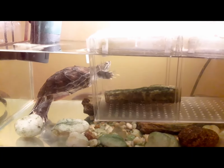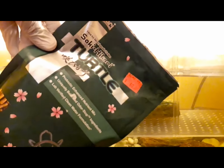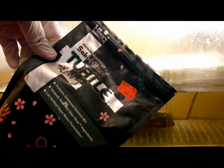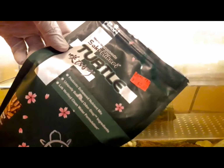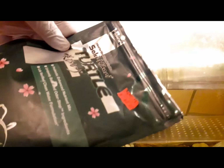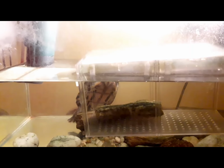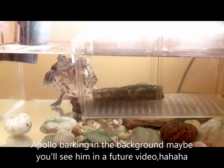But what you can always do is pick up in your favorite pet store some turtle pellets. I would highly recommend this particular brand, Saki Hikari, because it tends to provide the nutritional requirements that the turtle would have, and it keeps the water quite clear as well, right? So that's just a bit in terms of what you would need to feed the red-eared slider.